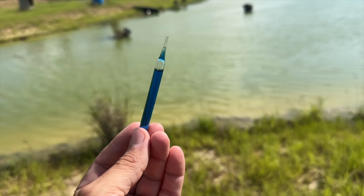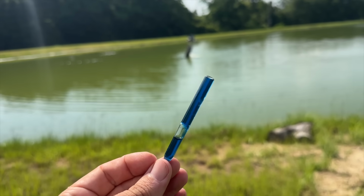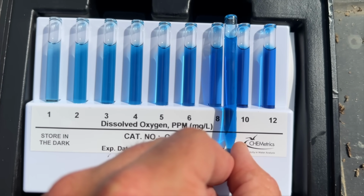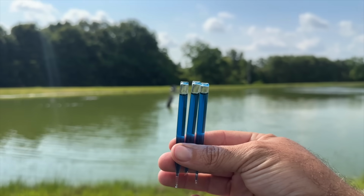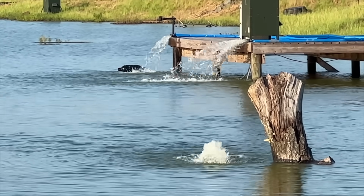So we did another sample over in Bonnie's Bayou. Very similar results. And then one last sample right over here by the well, and that came out to be about the same. So looking at the 3 of them, I don't see any major differences in the shade of blue, but it is daytime, and that's when your oxygen levels are going to be at the highest.